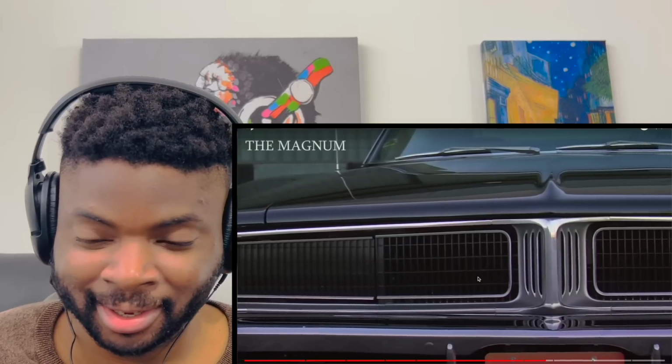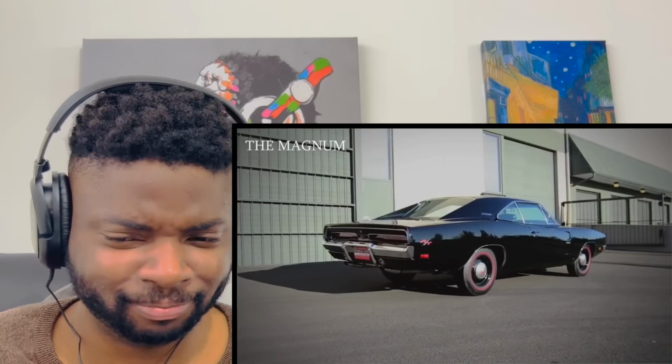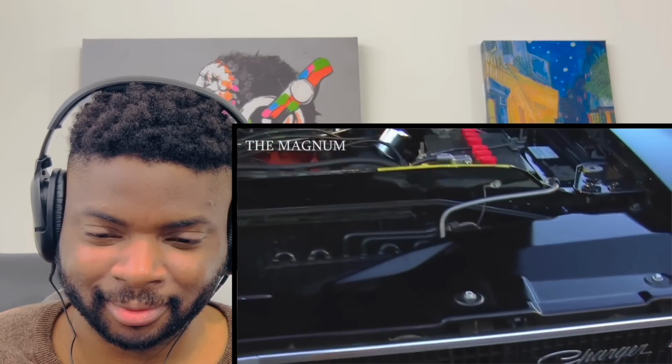In addition, to further enhance the image of the muscle car, a new option package was added under the name RT, which meant road track. The RT index was placed only on cars with high power. The Dodge Charger RT came with the 440 Magnum or 426 Hemi engine.